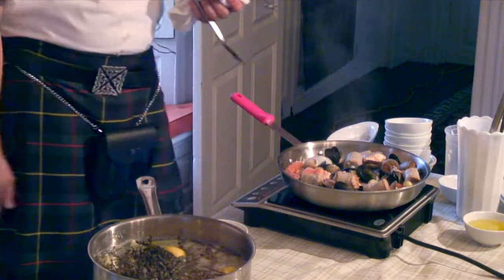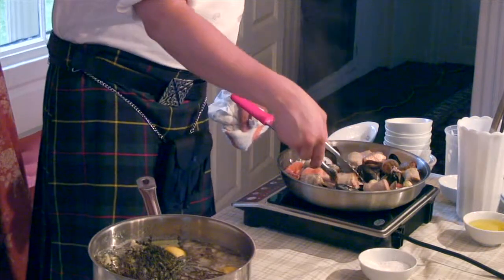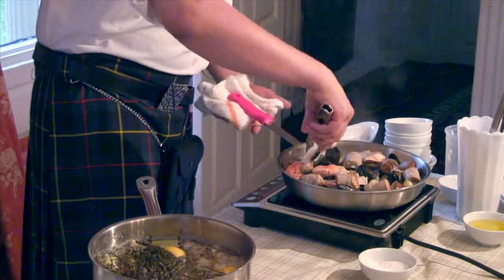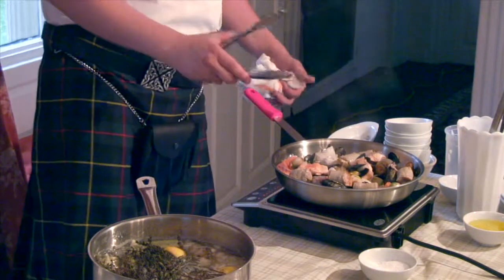Oh, absolutely. So you can see that we are really getting to the point that some of our white fish is all the way cooked. Right. Some of our salmon is not quite there. Yeah. And it's very important to lightly move it around. Just keep watching it. Right.